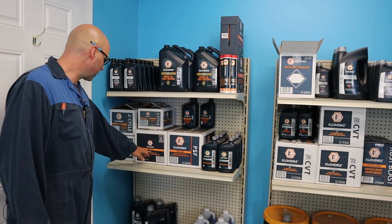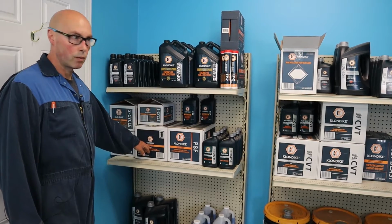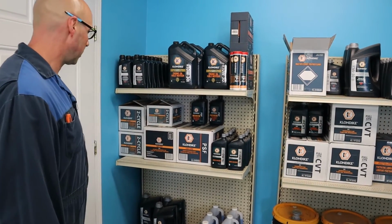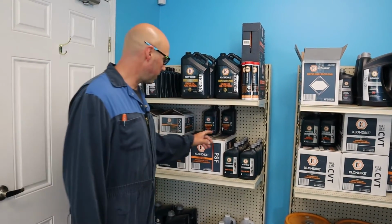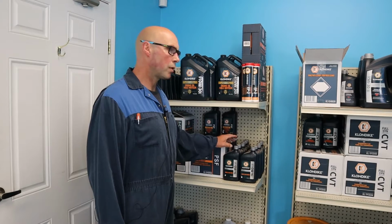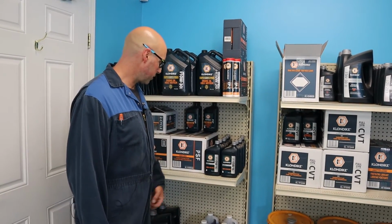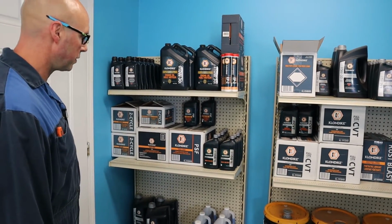Another one, we don't get so much usage out of it anymore, but that's the original automatic transmission fluid, Dexron Mercon. Power steering fluid. The 0W16 is a newer spec. I don't remember if it's in the last 2 or 3 years, but we also stock that for a few vehicles around town that have started to use it.